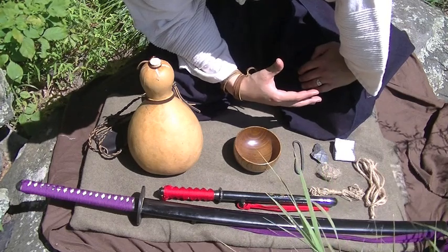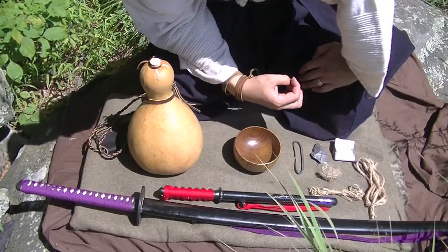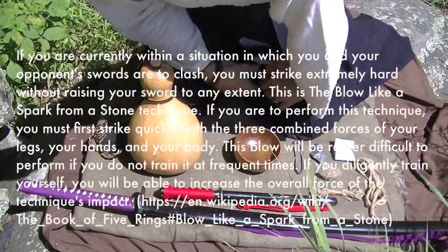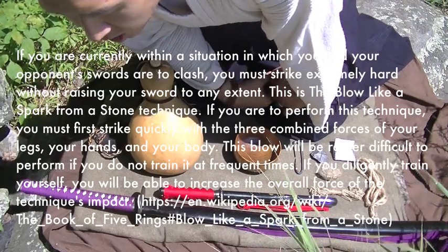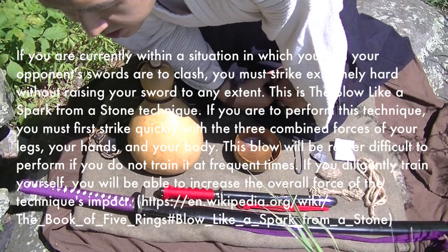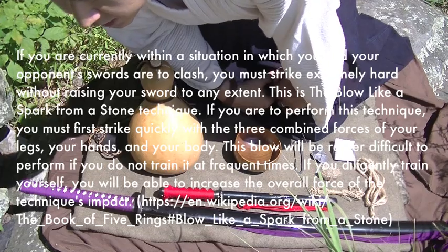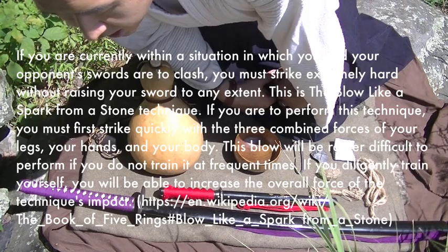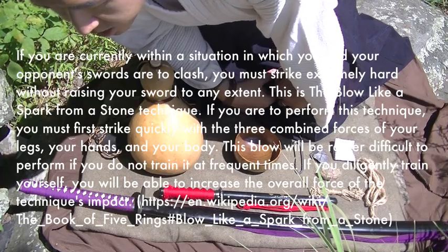He had one situation where he would describe it as blow like a spark from a stone, and it read like this: if you are currently within a situation in which you and your opponent's swords are to clash, you must strike extremely hard without raising your sword to any extent. This is the blow like a spark from a stone technique. If you are to perform this technique, you must first strike quickly with the three combined forces of your legs, hands, and body. The blow will be rather difficult to perform if you do not train frequently. If you diligently train yourself, you'll be able to increase the overall force of the technique's impact.